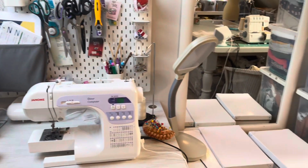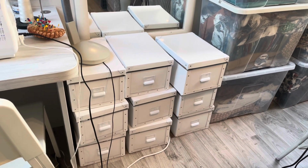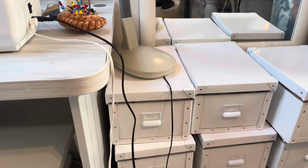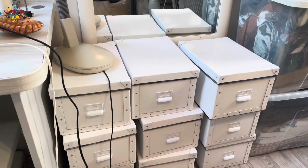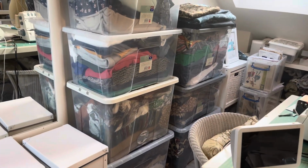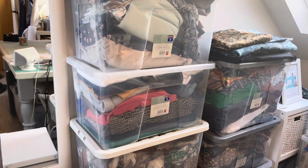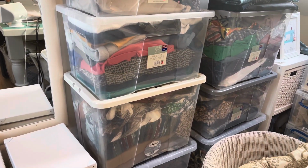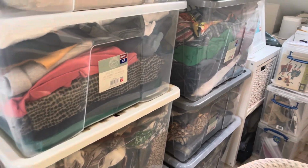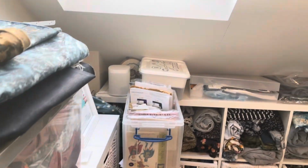Coming round to storage there for my paper patterns. They have all got titles on them, vintage patterns etc., but they are a little bit mixed up now. These are boxes of the extra fabric that I've accrued over the years. So bearing in mind, I have been sewing for probably about 12 years. That's my excuse anyway, and I haven't really thrown anything away.